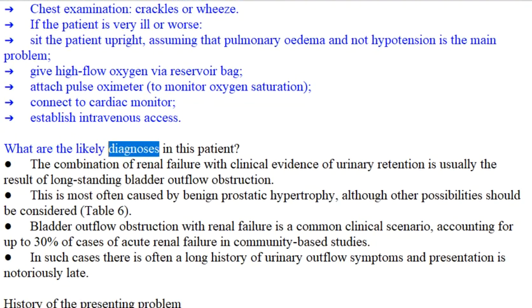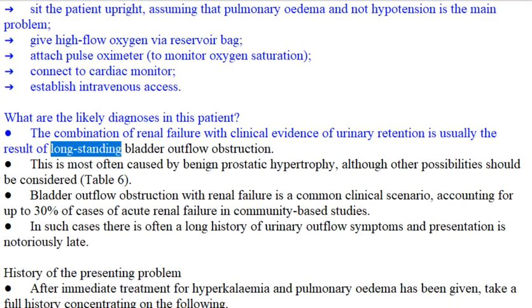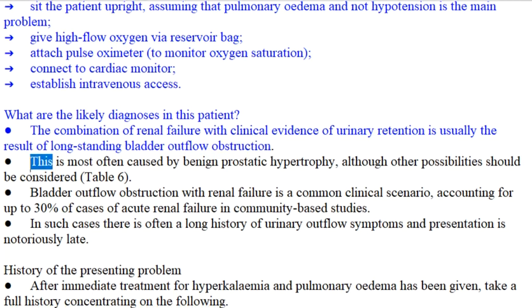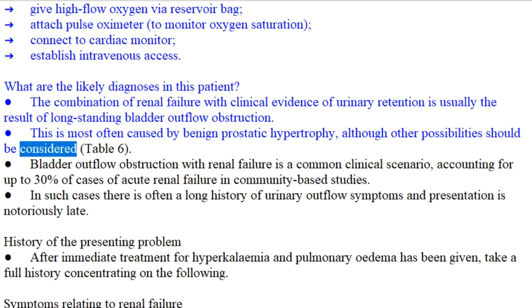What are the likely diagnoses in this patient? The combination of renal failure with clinical evidence of urinary retention is usually the result of long-standing bladder outflow obstruction. This is most often caused by benign prostatic hypertrophy, although other possibilities should be considered. Table 6.